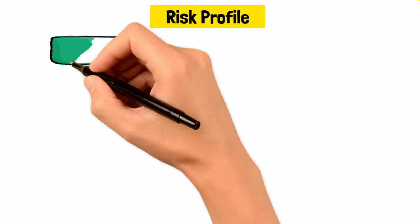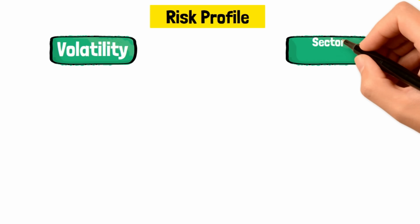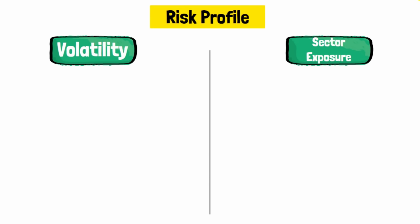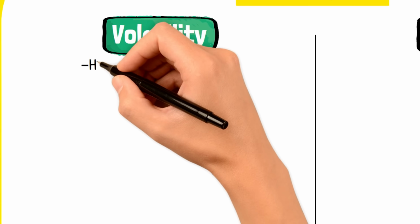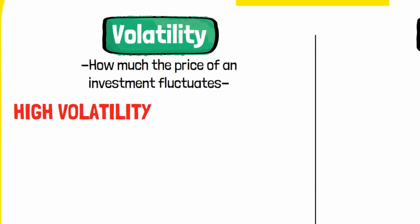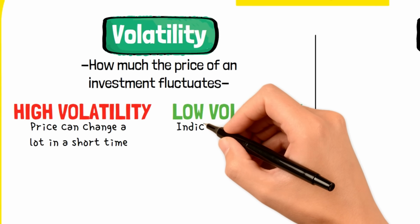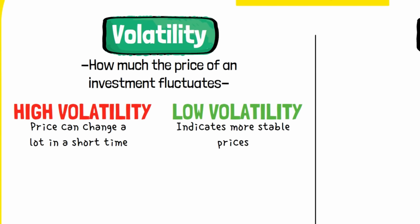When assessing the risk profiles of VOO and SCHD, two critical factors to consider are volatility and sector exposure. Volatility measures how much the price of an investment fluctuates. High volatility means the price can change a lot in a short time, while low volatility indicates more stable prices.